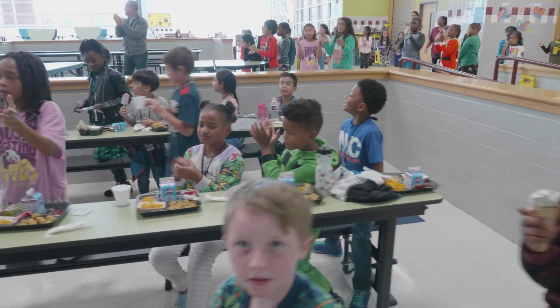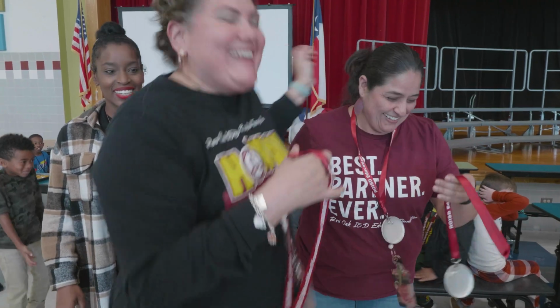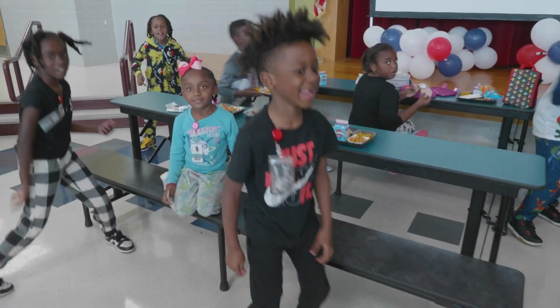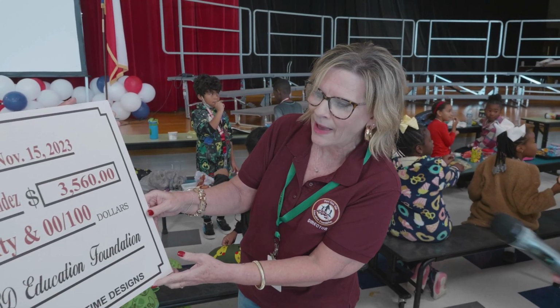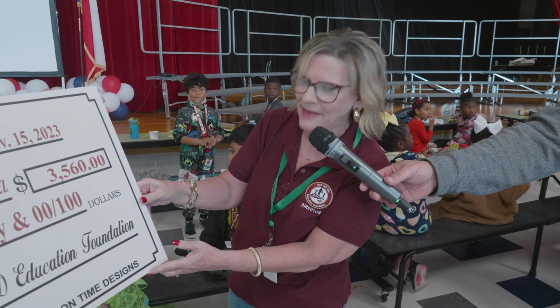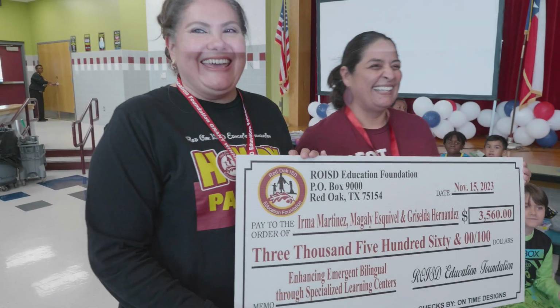On behalf of the Red Oak Education Foundation, we are happy to present a grant to Miss Martinez, Miss Escobar, Miss Hernandez for Enhancing Emergent Bilingual through Specialized Learning Center. The grant is to help prepare our students for those skills that they're going to need in the upper grades.